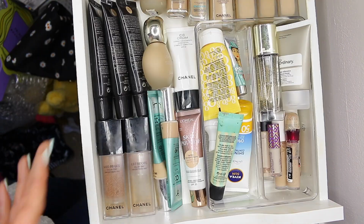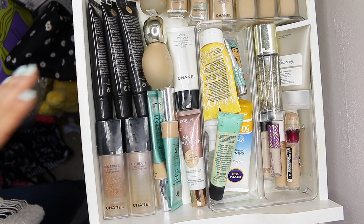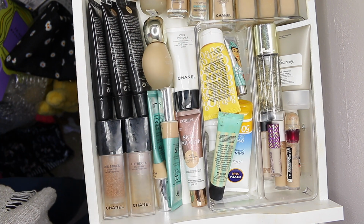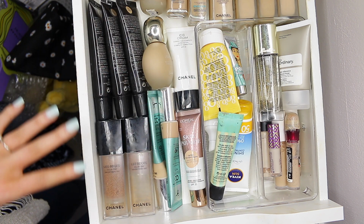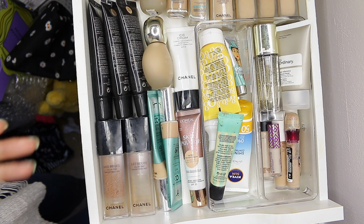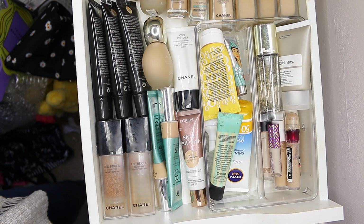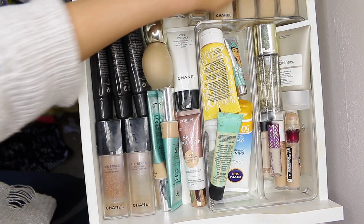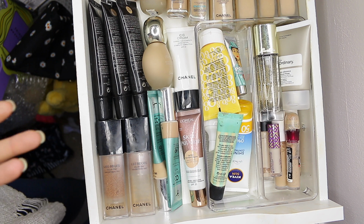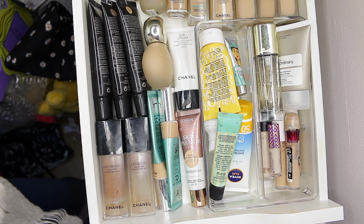So that's everything put in that I'm keeping, and it just looks so much better. I like having all of my tubes and all of my lighter coverage foundations, CC creams and tinted moisturizers down here, and then I've got the rest of my foundations up here. It just fits so nicely, and with this container as well, it just looks so much better. I have so much more room back here. The only thing is I wish this drawer popped out even more, but I don't know how to do it. It's an IKEA drawer, so if you know how to do it, please let me know.